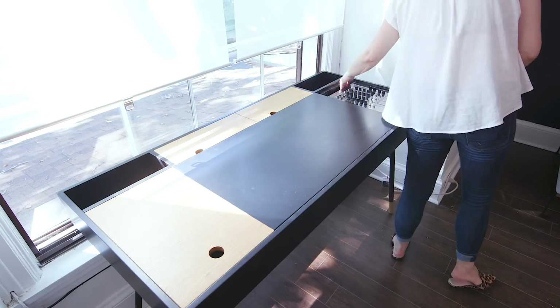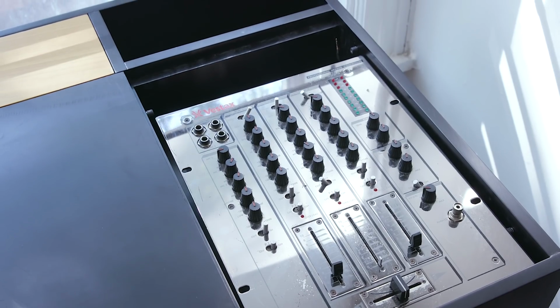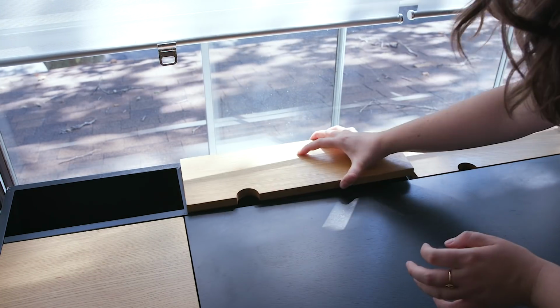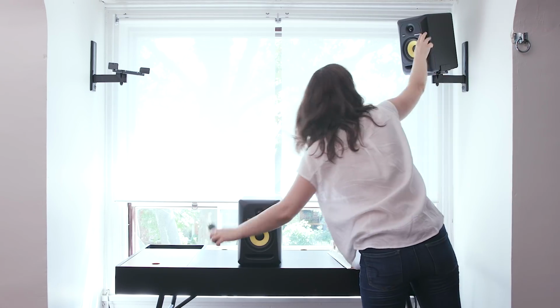We snagged a really good deal on the desk from J&M Home, and it is so unique. Finds like this are often an investment, but they make such a huge difference to your workflow and just like your everyday life. So now it's time to mount these speakers on the wall. Matt uses these for editing. So Chico put the brackets on the wall to hold them.